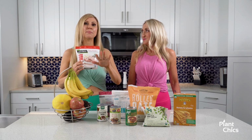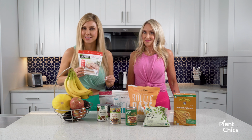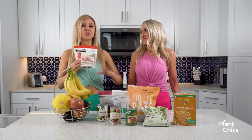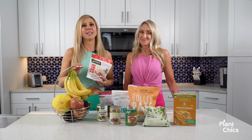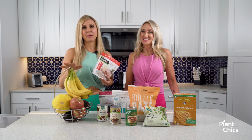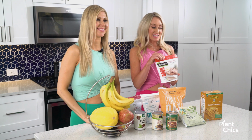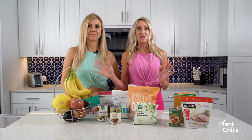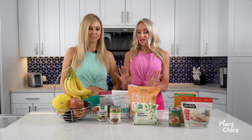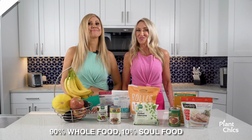And believe it or not, people are transitioning from the standard American diet to the standard American vegan diet. So they're replacing a bunch of their junk, and we're all about vegan food innovation. But at the end of the day, it really is about whole plant-based foods, what you put in your body. So this would be considered a soul food. And remember, we want to keep our kitchen and our diet 90% whole food, 10% soul food.